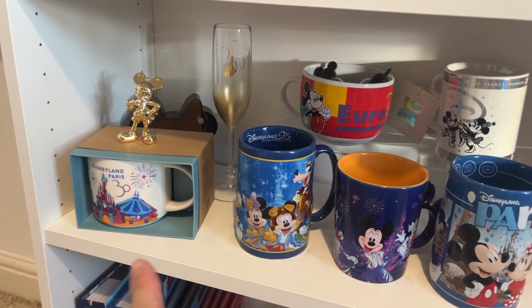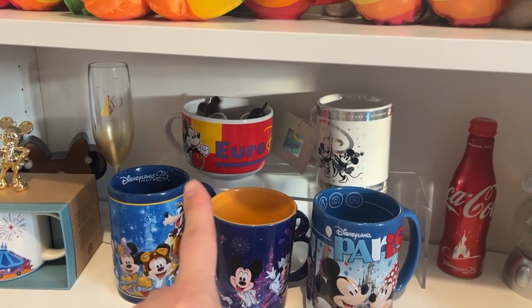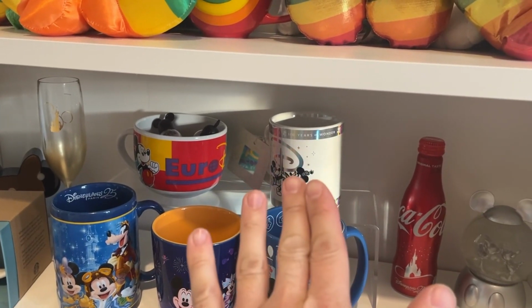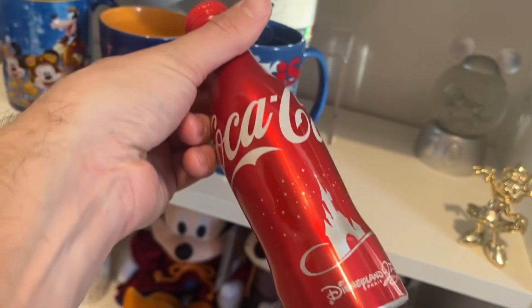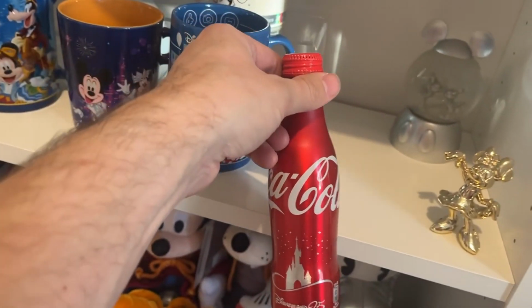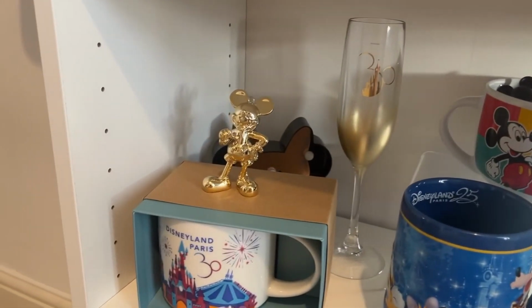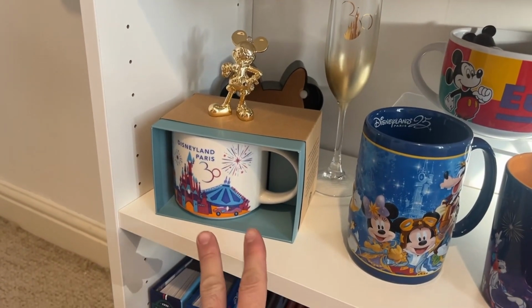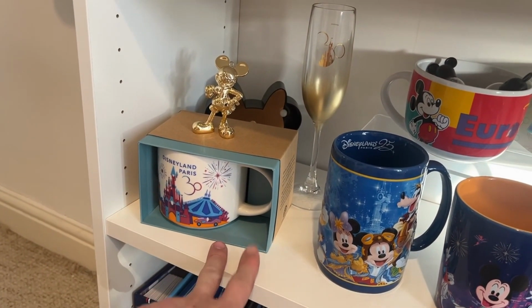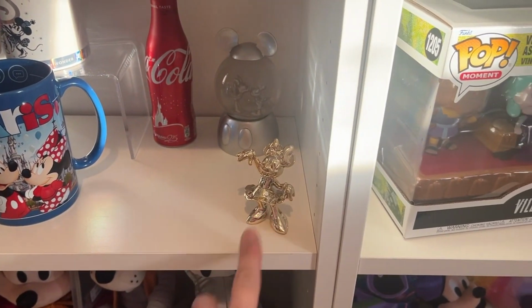So I have a Starbucks one here, I've got 25th anniversary, 30th, a random standard one, the Euro Disney one, along with, this is actually a Primark one for the 100th anniversary. I then have still kept my Disney Coca-Cola 25th anniversary tin bottle. And these 2 little figurines, this Mickey, this is Minnie, sorry, and the Mickey are from my good friend Emma. Yet again, I do have another Disneyland Paris Starbucks mug, which is going to go on here. I need to film the whole video from my latest trip though.